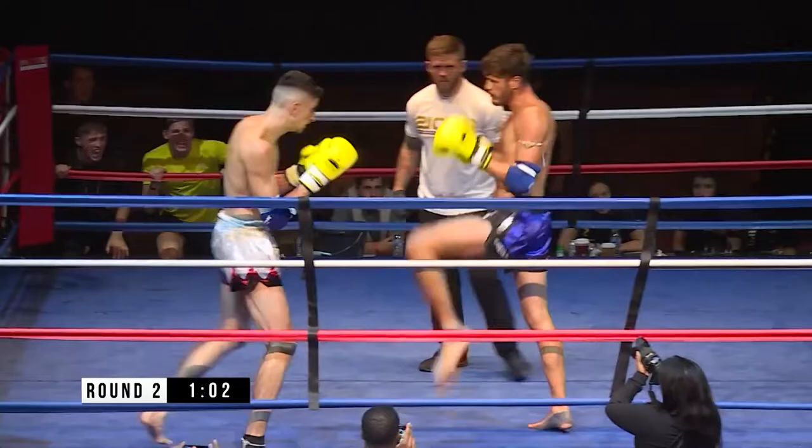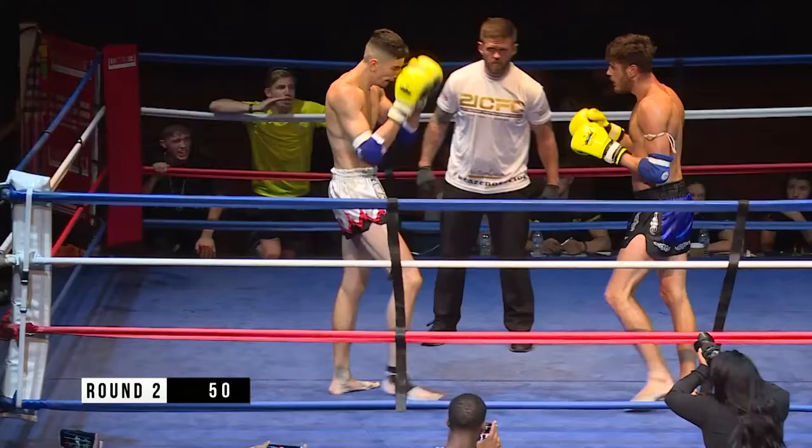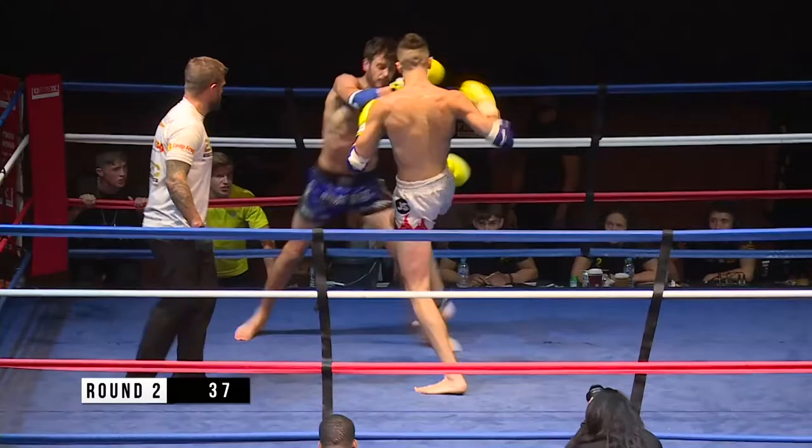Long knee there by Max. That's what he needs to do. Them knees are pointy. Those low kicks might not hurt now, but they might hurt in round four. I've sparred with Max. He's very awkward to fight. He's very hard to hit. Max needs to block them low kicks.